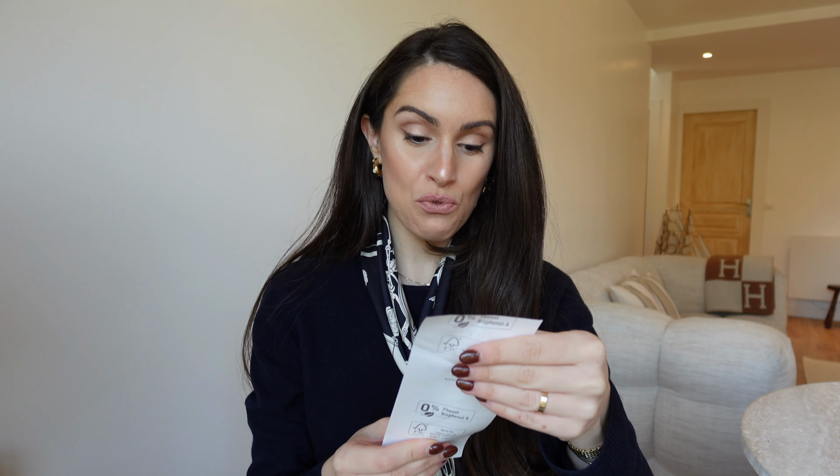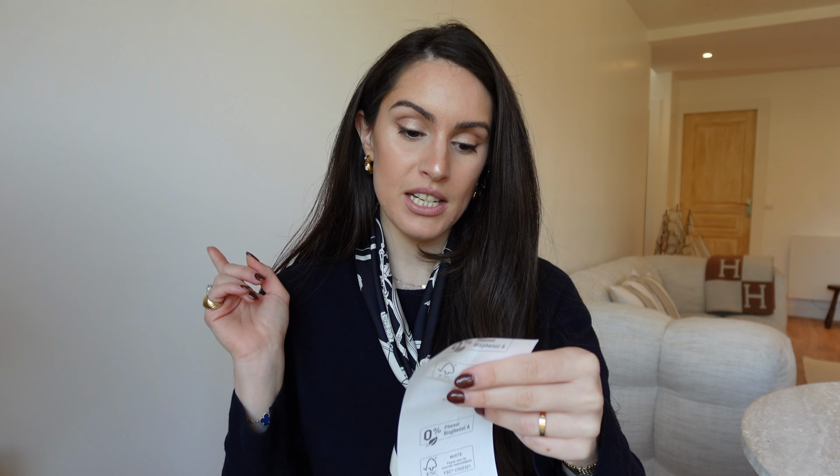Sœur was actually having a sale as well, and that piece was initially 365 euros, but we paid 182 euros. That was 50% off, which seems like a great deal for me.